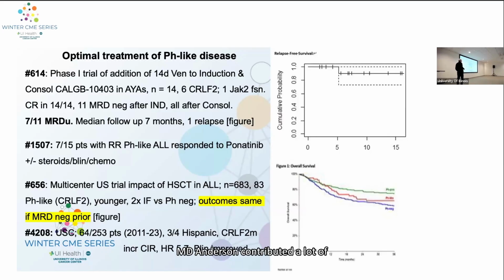MD Anderson contributed a lot of patients, City of Hope, and a third group. But they looked at 683 patients that were transplanted and dissected it to look at patients who are pH negative versus pH-like. What they could show is that if the patients are MRD negative beforehand, they're going to do as well as the pH negative patients.